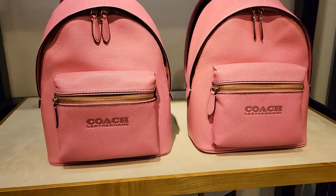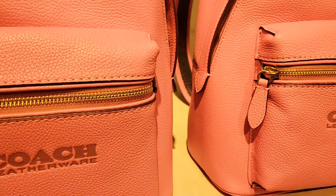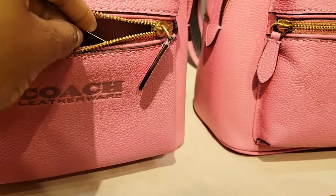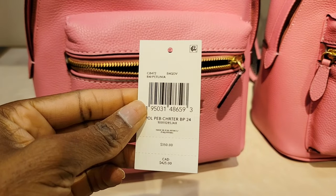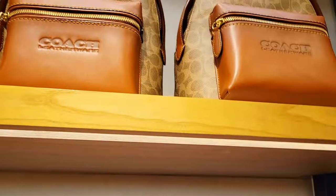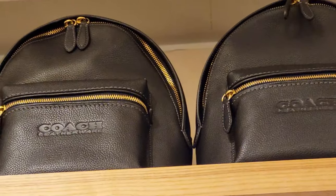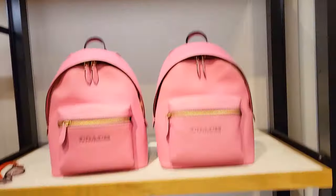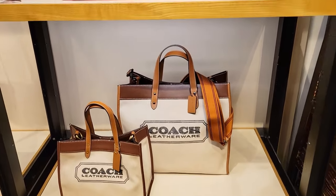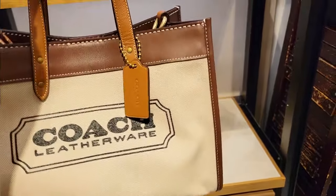The Charta backpack in the petunia. Oh, I'm not sure if this color is petunia as well, but yes, awesome backpack. If you're into backpacks, this pebble leather is gorgeous. I love Coach pebble leather because when it becomes soft and slouchy, it is just so beautiful. And they have it in black and in the signature coated canvas. Love this uncoated canvas field tote. I actually love the field tote. I just don't have any, but I do think it's a beautiful style bag.